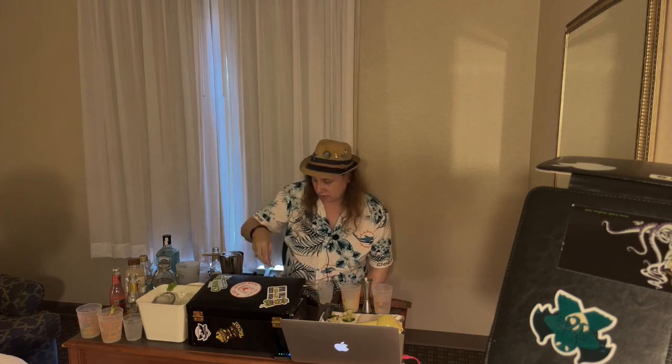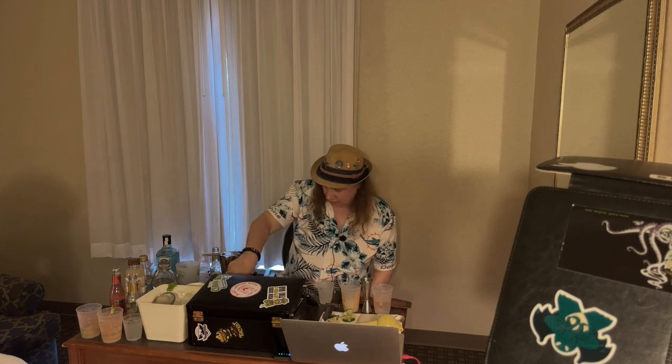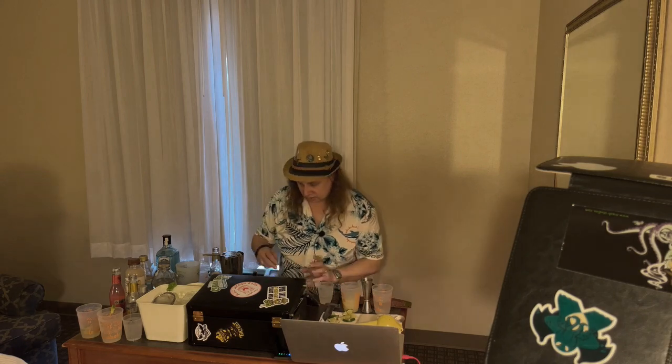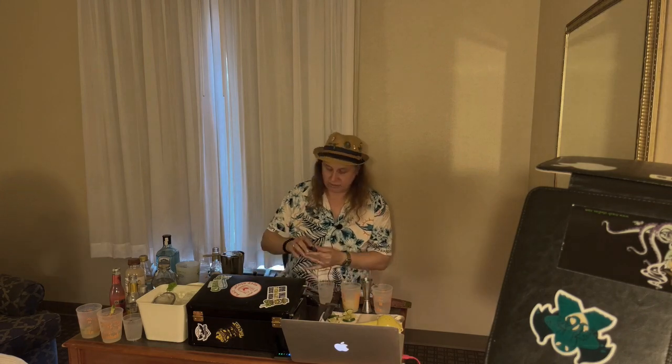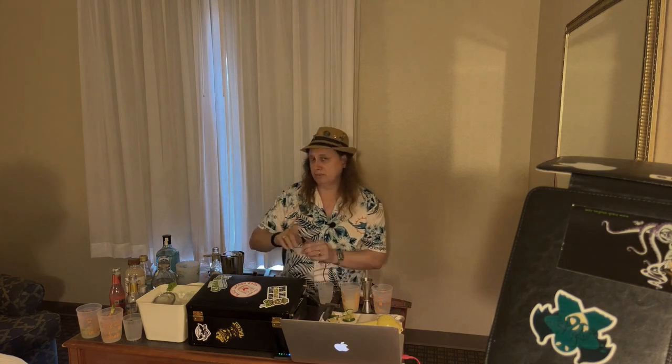Right, we have the tart cherry and sassafras, but you're not one of the ones that hates cherries. No. Okay, so that's okay. The tobacco, the Earl Grey, and the orange bitters. I want to try the cherry. The tart cherry? Yeah, okay. So we'll shake that up.